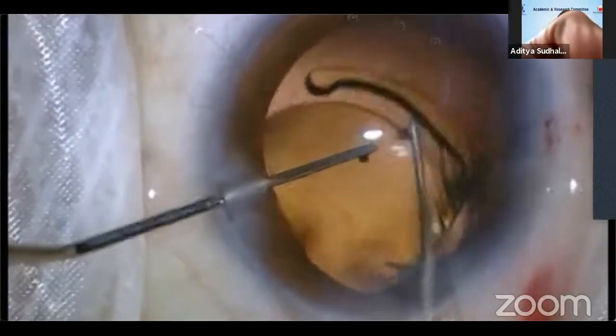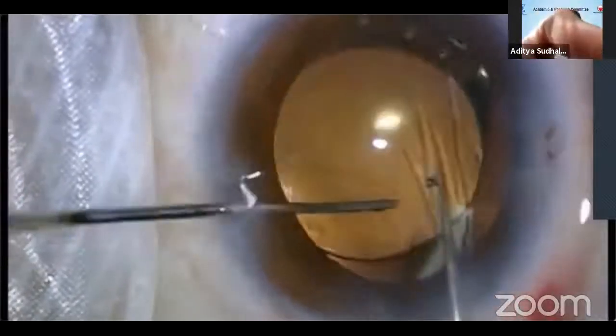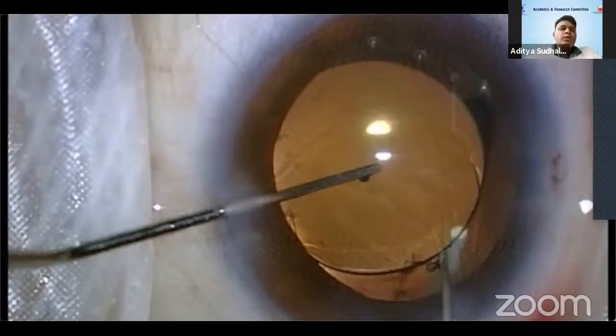So generally speaking, it is a good idea to use a viscodispersive to block the 3 ports before you inject Ozurdex, or you can remove the viscoelastic and have a very firm globe with adequate stromal hydration. But once you actually depress the globe with your needle, it will inevitably give way and lead to hypotony. Is the video playing? Because I can't see it progress. No, it has stopped playing.